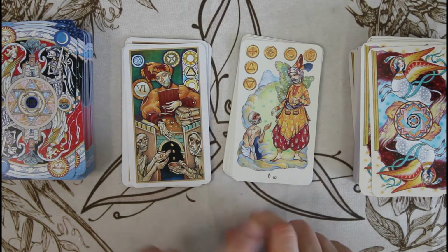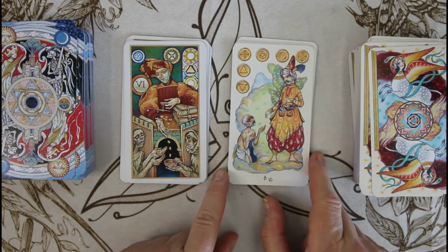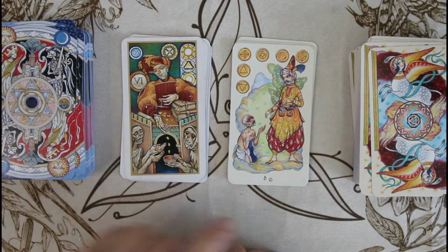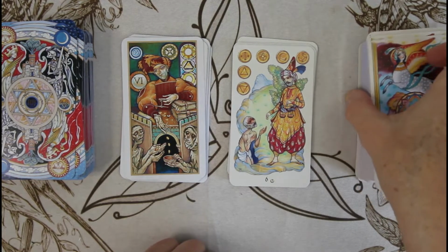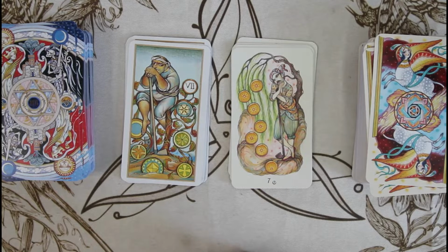So he has the scales, but this one feels much more like, I don't know, they're both very much beggars, aren't they? This one feels more church-like, though. And this one, not knowing Asian culture necessarily, maybe it is more like some church character, but these guys are both just chilling.